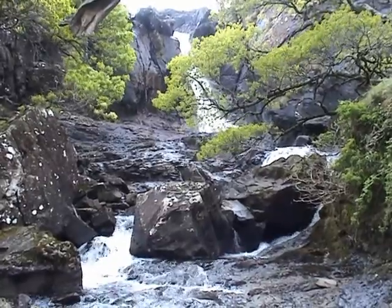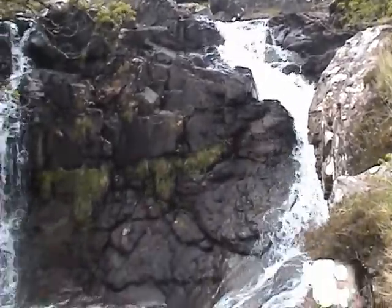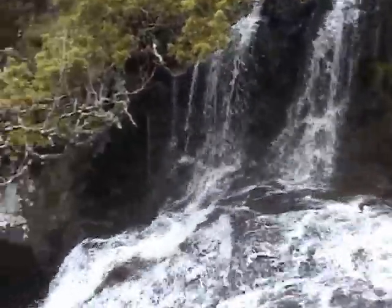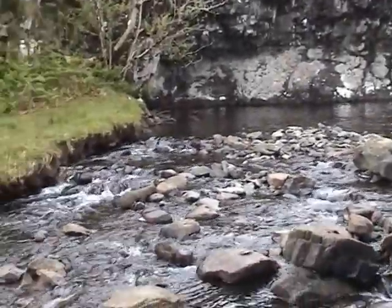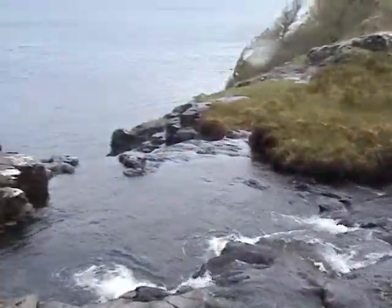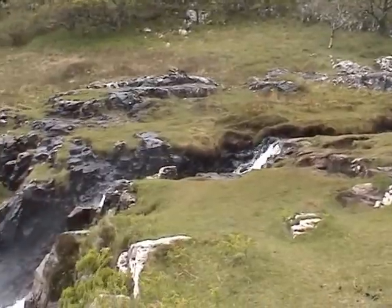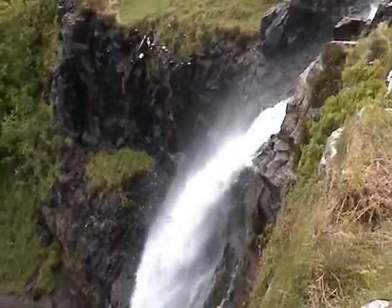We had a hard time finding this magnificent waterfall, which really wasn't that difficult to miss. And if you stand right on the edge, you can see it hit the beach below.